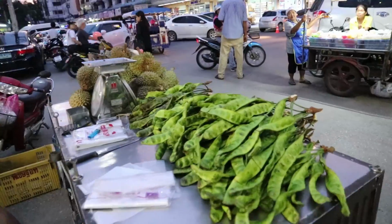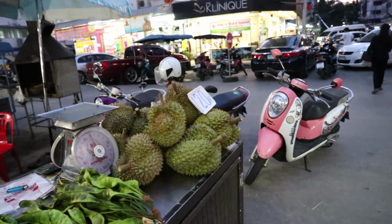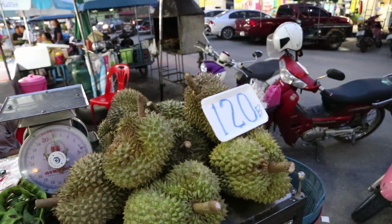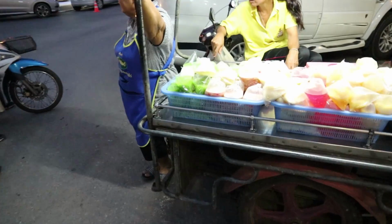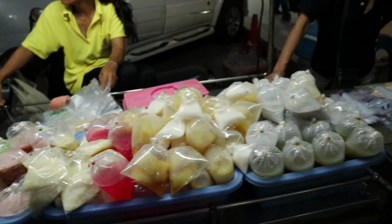Stink beans. Durian. Durian's going up in price. It's near the end of the season. Seems to be 120 baht a kilo everywhere. Lots more sweets there.